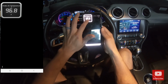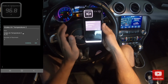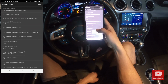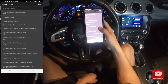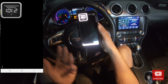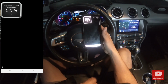But I mean, there's so many things that you can monitor with this thing. Let's just look around for some stuff, because I haven't gone through this completely. There's so much stuff you can monitor though. Oh cool, transmission. Let's see what our trans fluid temp's at. So you got trans fluid as well. If you do course tracking, obviously trans fluid temp's a good thing to monitor.